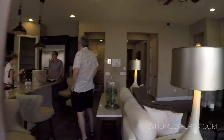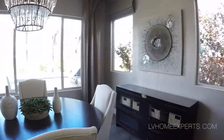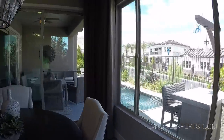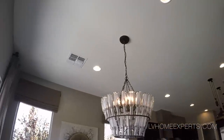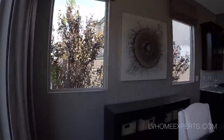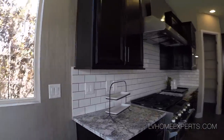Come in here and close the door here. So here's the cafe area. Decent size, definitely looks to be a 10 by 10. Nice lighting, recessed lighting. Let's take a look at the cabinets.